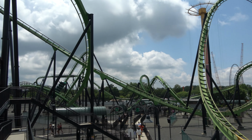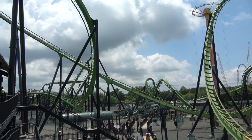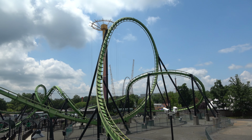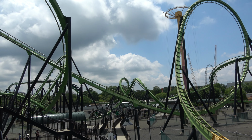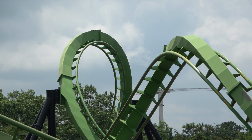The first section's pretty good. The second half, you definitely get more into the rough stuff. Yeah, my ears hurt after riding. So first half good, second half not so much. I would love if they could put those new modern stand-up coaster restraints on this thing. That would be a really good ride. But for now, a bit of ouch.